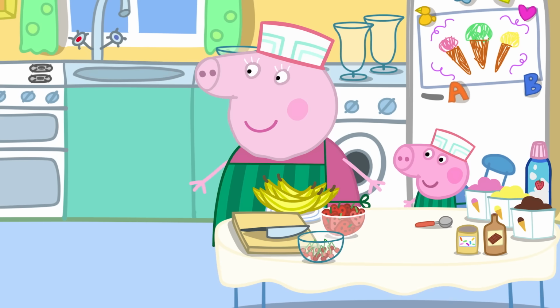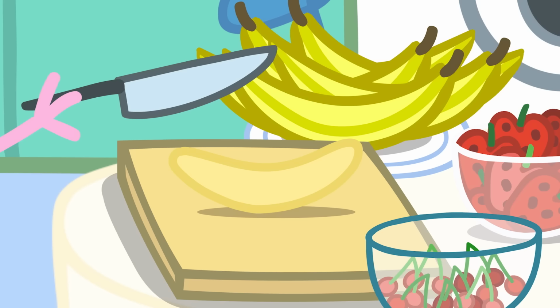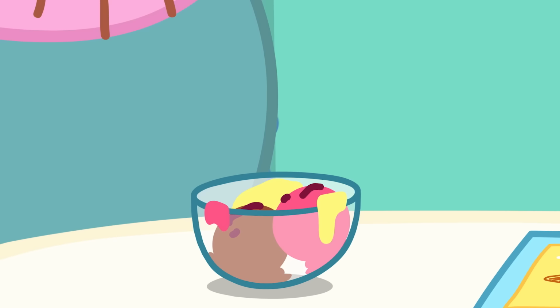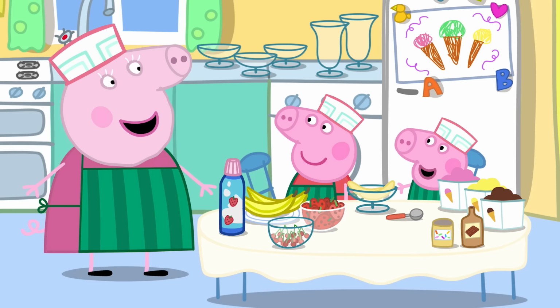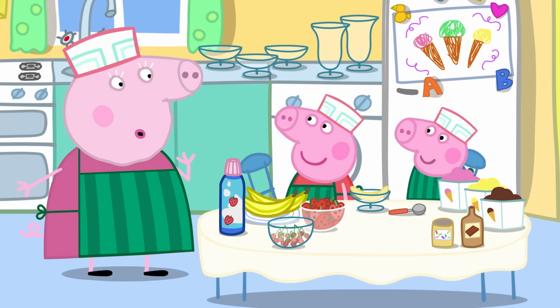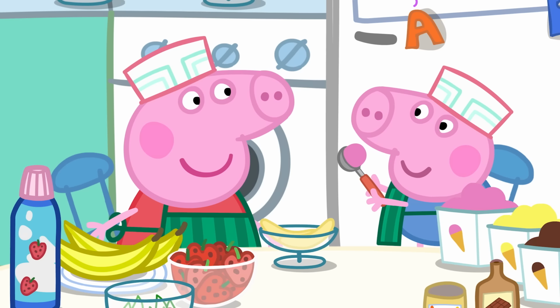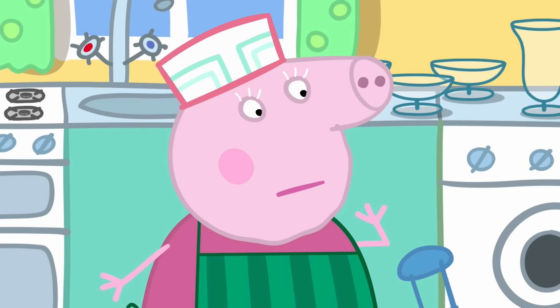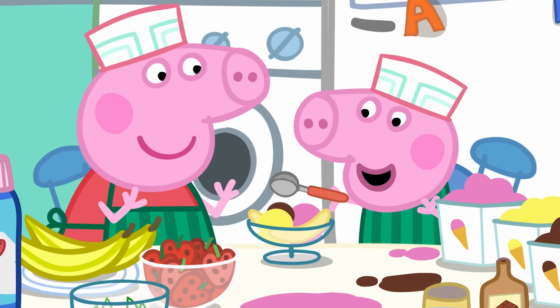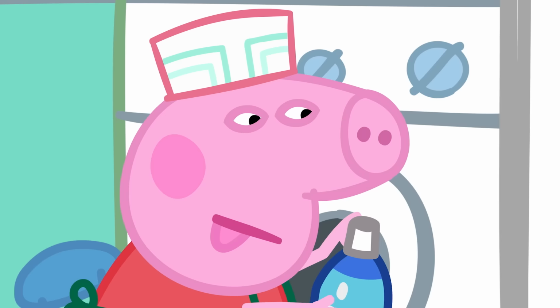It's a type of dessert. First, we need to cut a banana in half. Nana! Now we add ice cream, cherries, and whipped cream. George likes adding the ice cream. Careful, don't squish the banana. And Peppa really likes adding whipped cream.